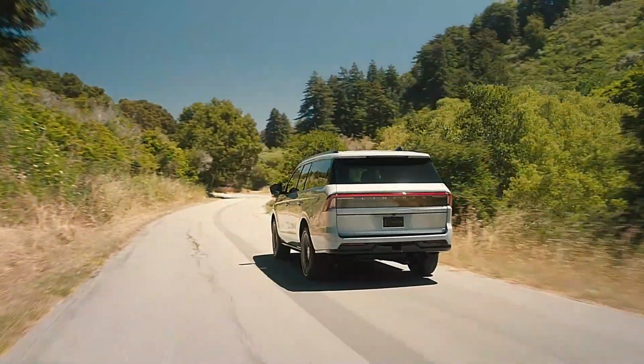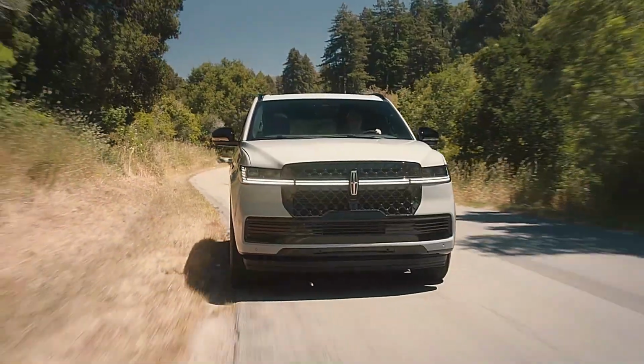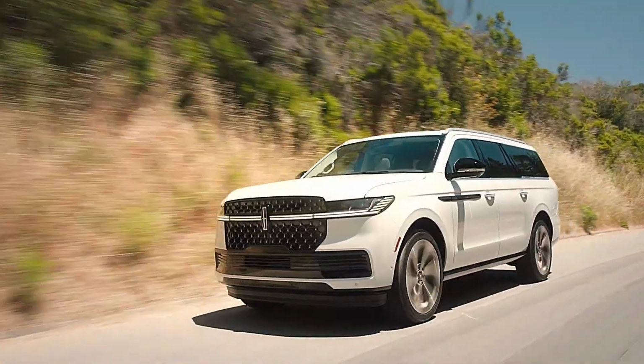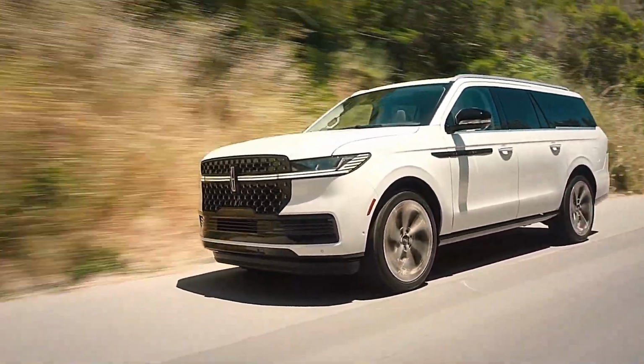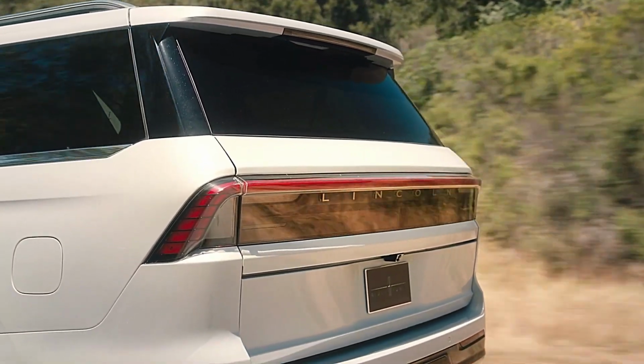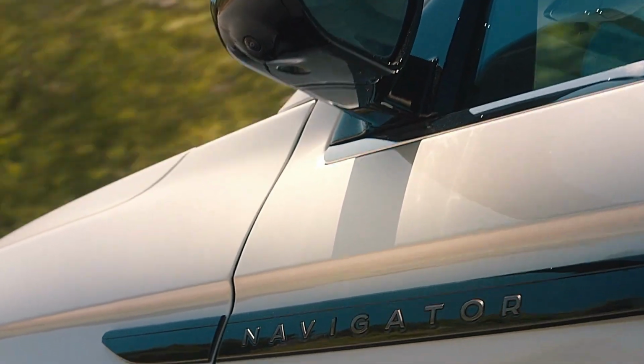Previously, the Lincoln Navigator hit 60 miles per hour in 5.3 seconds in testing. It also covered the quarter mile in 13.9 seconds with a trap speed of 100 miles per hour. We expect the 2025 version to post similar results.